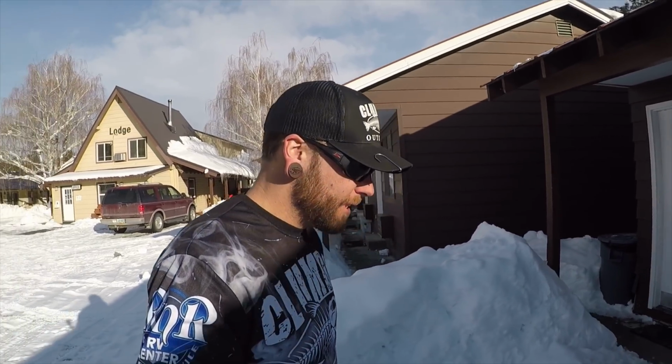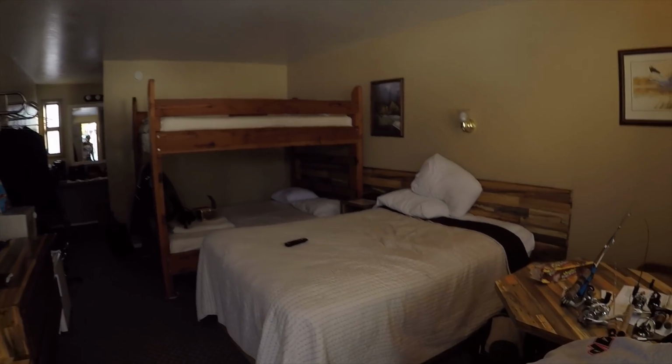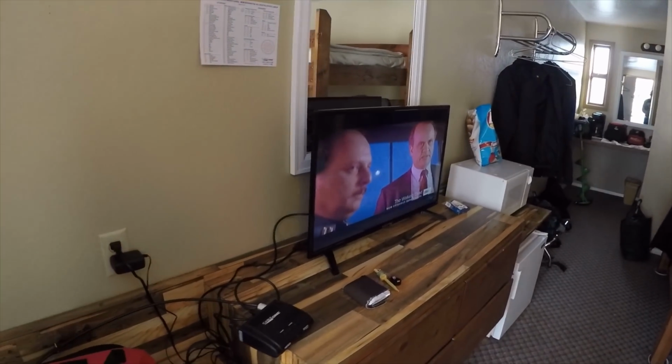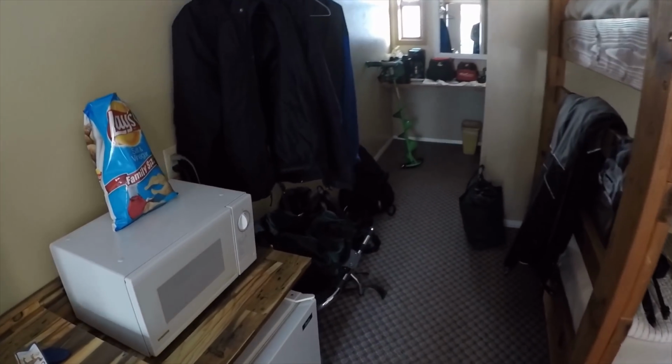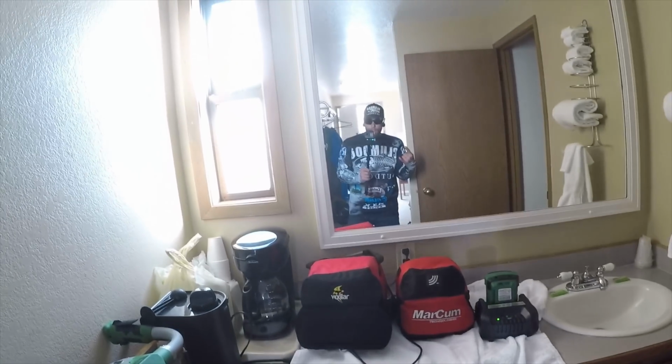And here we are, just arrived at the beautiful Birch Glen Lodge. This place is pretty cool. We've stayed here a handful of times. A lot of ice fishermen come and check it out. But here's the room. Got all our poles and gear set up. Yeah, pretty nice little rooms. Got plenty of room for hanging your gear, and got the charging station going on. Pretty sweet. Pretty nice little place.